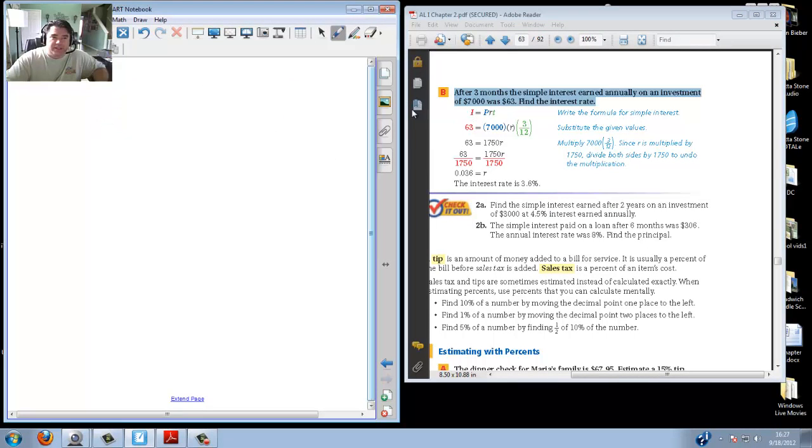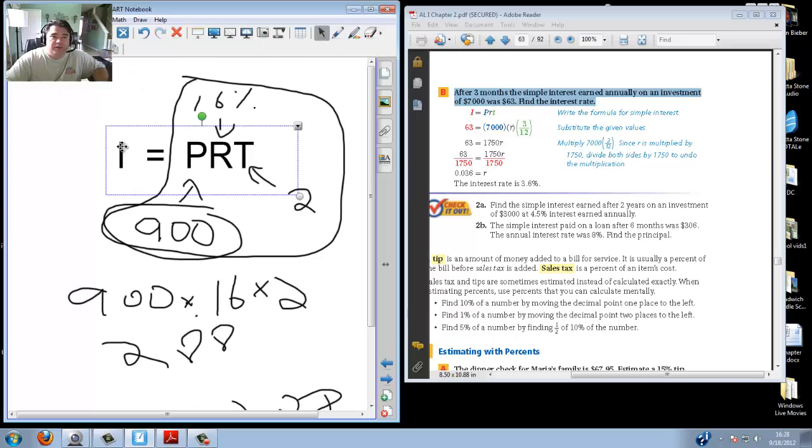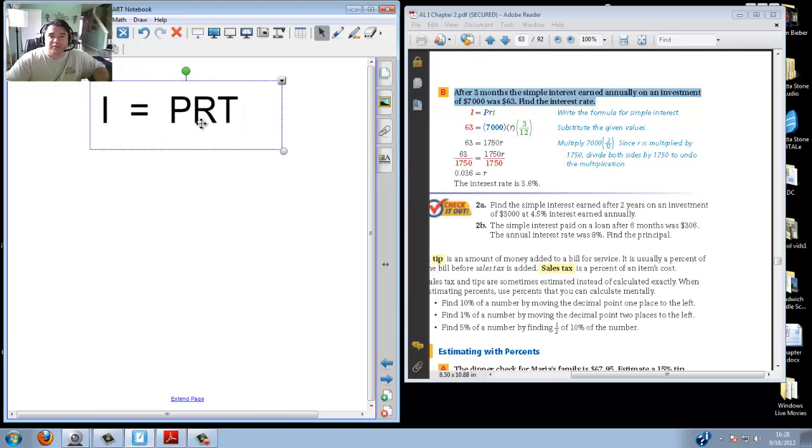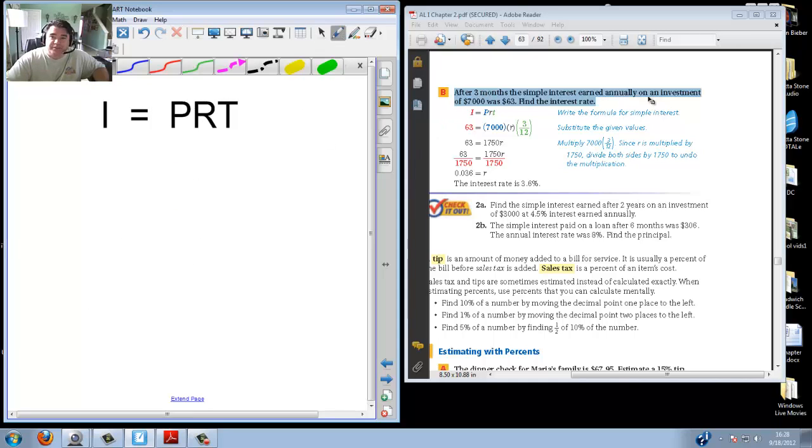I equals PRT, just like it has here. Okay. You know what? Let me show you a little secret of what I do. I go to the last page. I just copy and paste. That's how I make notes so fast. And now I'm going to go ahead and draw arrows. Let's see. It was a $7,000.